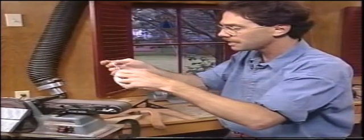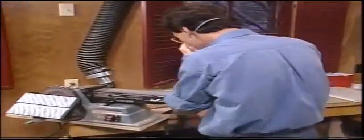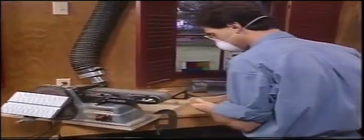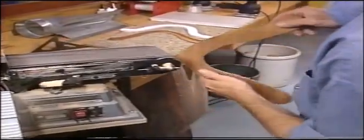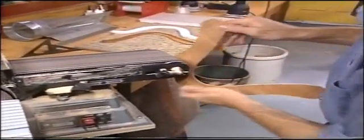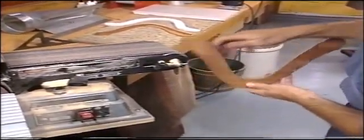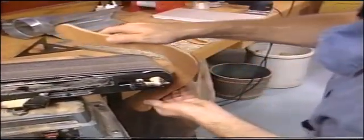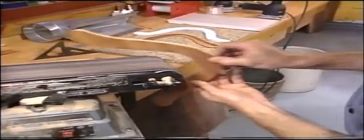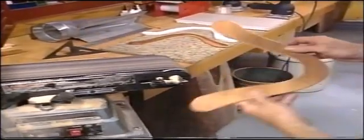I'm using a dust collector, but it's always a good idea to use a dust mask as well. And it's just a matter of taking your time. And there was a rough spot. Work it down. And you can see why it's important to leave your line of the pattern on the boomerang. That way, as you sand it down, you end up with a full-size boomerang.